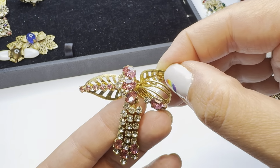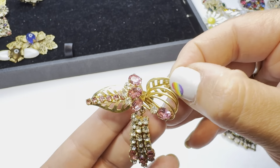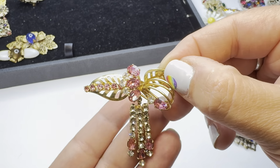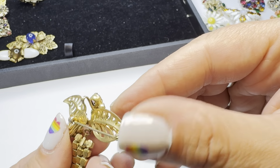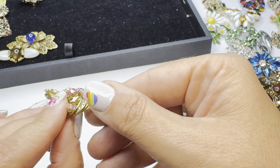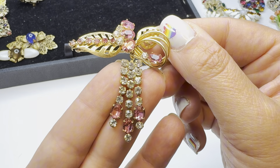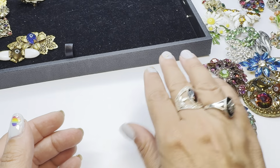But they used a gold fill, and like this one, you can definitely see it's got the rhinestones that are hanging. I love the pink. Look at the shape of those rhinestones. It is so pretty. When you find the Antoinettes, you're going to see that they're very different than a lot of the other gold fill pieces. This one can also be used as a necklace or as a pendant. Love, love, love this one. This is probably only the second Antoinette I've ever found, to be honest.